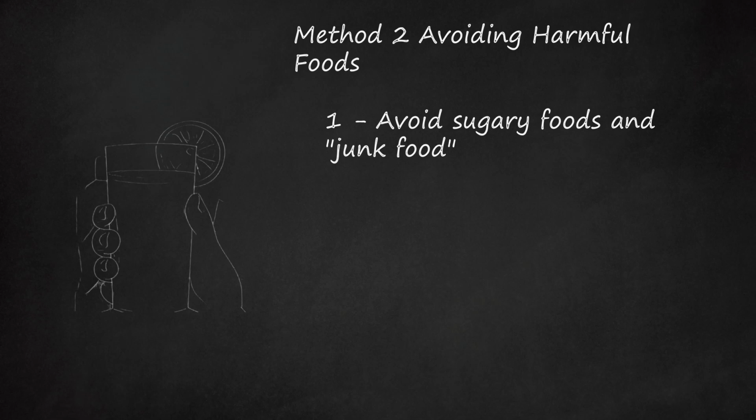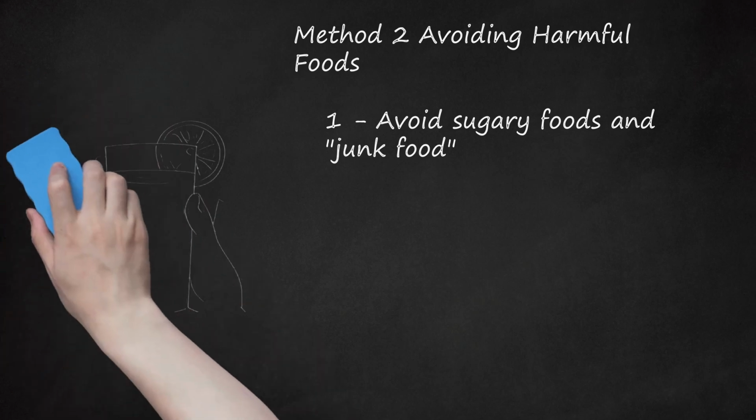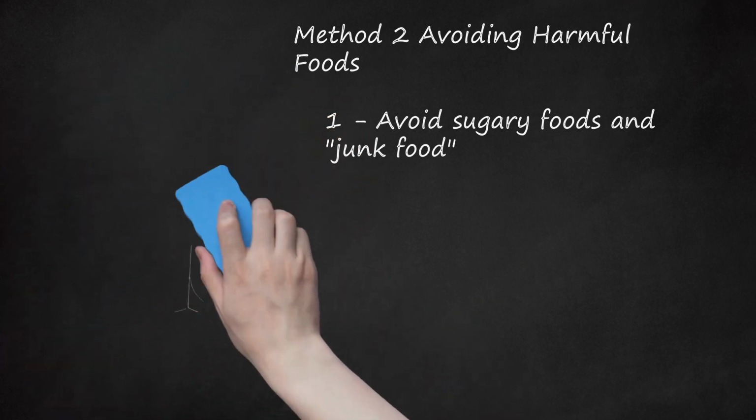Try replacing soda and sweetened fruit juice with water or juices labeled 100% fruit juice. Look at the ingredients of grocery items you purchase. Avoid foods containing high fructose corn syrup, and keep foods that list sugar or other types of corn syrup to a minimum.